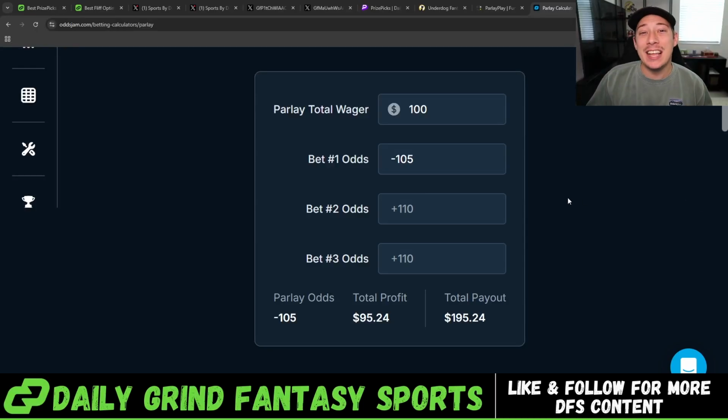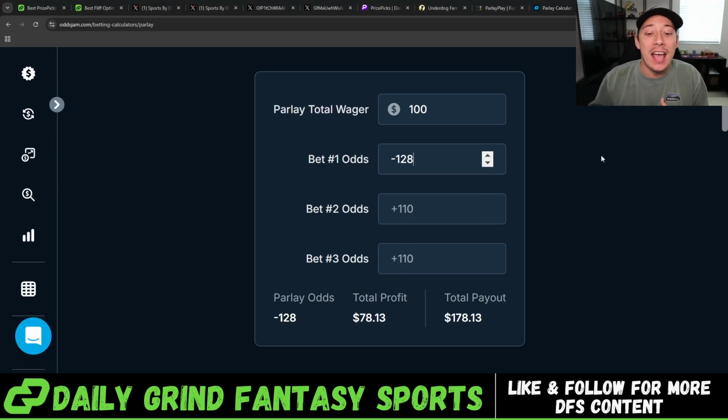Now let's pretend we're placing that DeMar DeRozan example as a straight bet. A $100 wager on a minus 105 odds play would profit you $95. But if we took it at the market average of minus 128 odds, a $100 wager would only profit you $78. You get an extra $17 in profit just by scanning the market, line comparing, and finding where you can get the best possible odds.